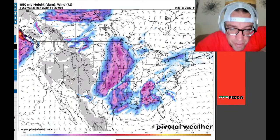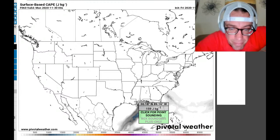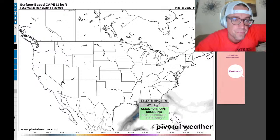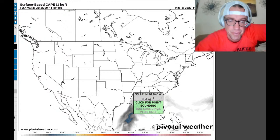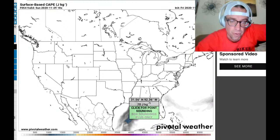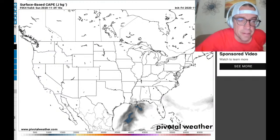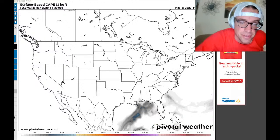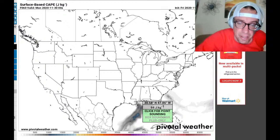Very marginal instability down there, though. See the coastal front. I mean, most of the instability is over the Gulf of Mexico. So that's going to be a limiting factor for severe weather tomorrow. Really, CAPE only on the order of about 300 to 400 out there across southeastern Louisiana. So that's why tomorrow there is no risk for severe weather, but there could be some marginally severe storms across coastal Mississippi, coastal Alabama tomorrow.